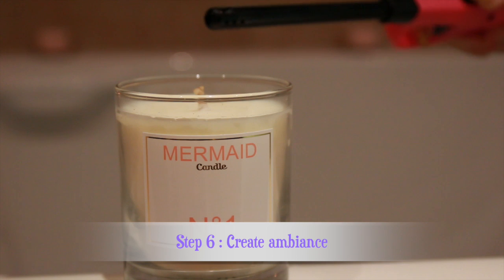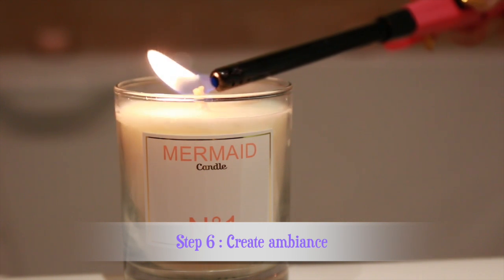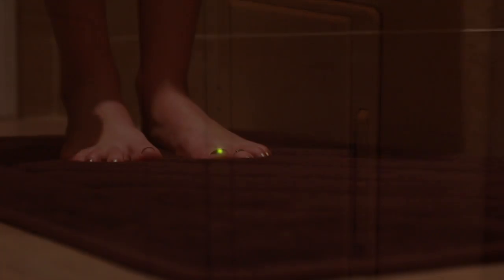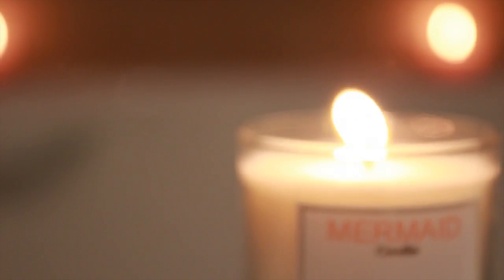Step 6, create ambiance. Light your favorite scented candles, dim your lights, and just get ready for total relaxation. Sit back, relax, and melt away all of the stresses from this past week.